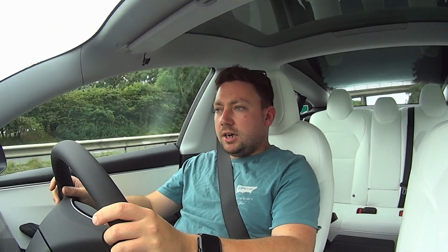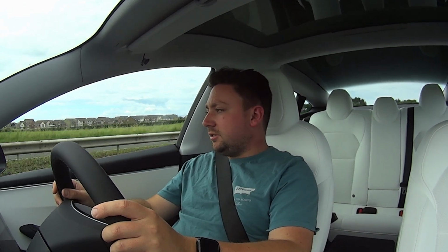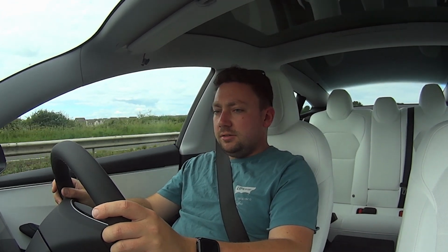I went to change lane there, and it was like, oh no, you're going to crash. So there's a lot of safety features in this car I'm not used to. Let's just slow down a bit. I want to do that again.